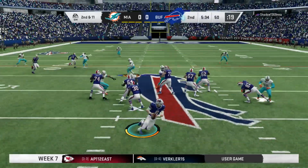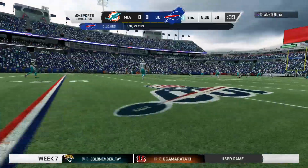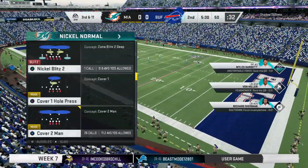From the midfield stripe, they'll look to throw. And they will not get the connection there. It's incomplete. Thrown away and incomplete. Brings up 3rd down and 11.